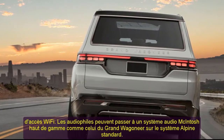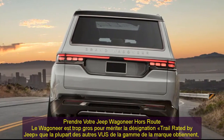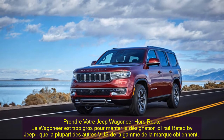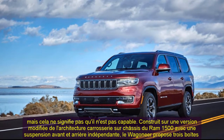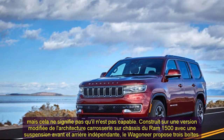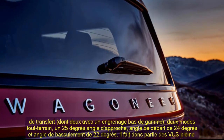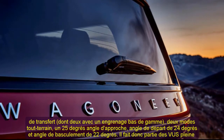Built on a modified version of the Ram 1500 body-on-frame architecture with an independent front and rear suspension, the Wagoneer offers 3 transfer cases, 2 of which include low-range gearing, 2 off-road modes, a 25-degree approach angle, 24-degree departure angle, and 22-degree breakover angle. So it is among the more capable full-size SUVs out there, provided you can find trails it can fit on. Normal ride height with the standard steel coil spring suspension is 8.0 inches, there is a step to help occupants ingress and egress.